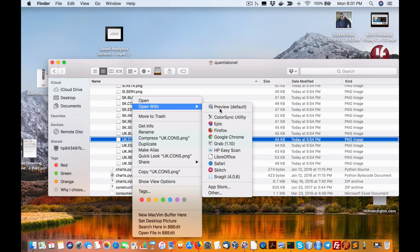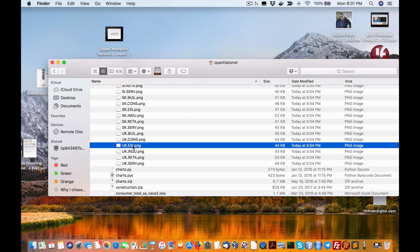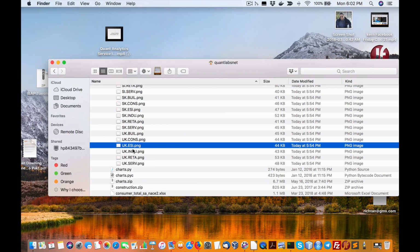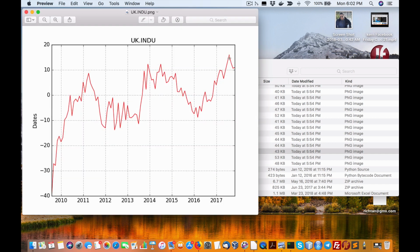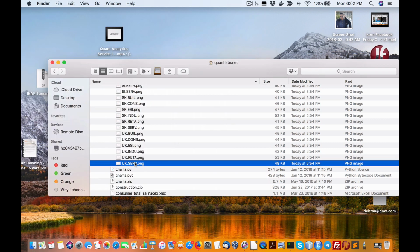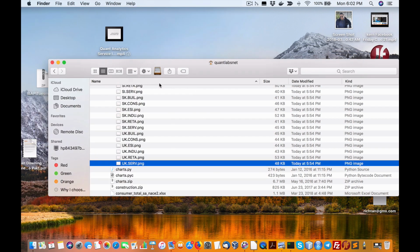Consumer, down definitely since 2014. Overall, with the ESI overall, all right, so it's slightly down. It's not too bad. Industrial, it hit a peak earlier last year. It's still flattening, it looks like. Retail, definitely down. Services, so it looks like the construction industry is doing quite well. Services is down as well.